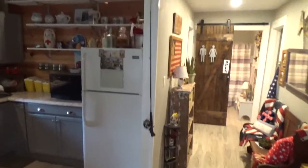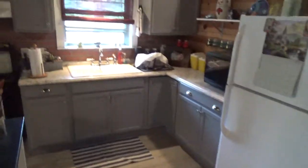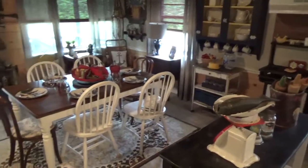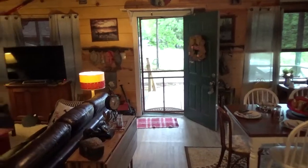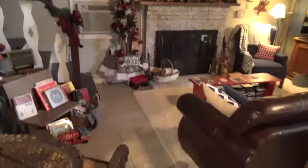Got a nice kitchen. Got plenty of room for an island here if you'd like. Look at that. Come back around, dining area. Like I say, this is just as cute as it can be. Has been painted on the inside. Everything was taken down to the studs and redone. New flooring. Just as cute as it can be.